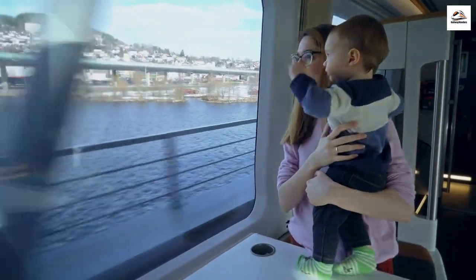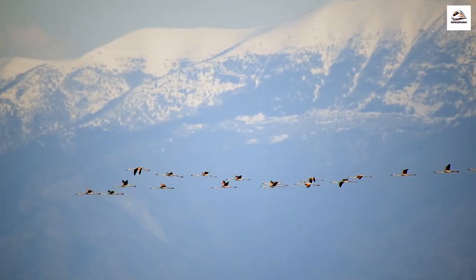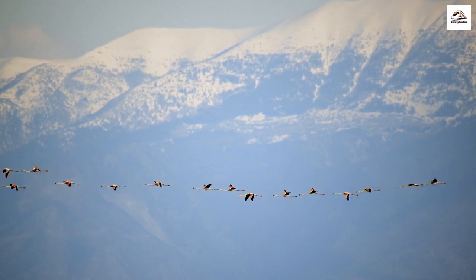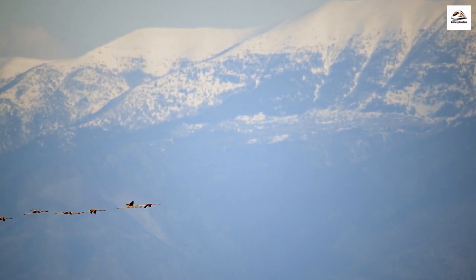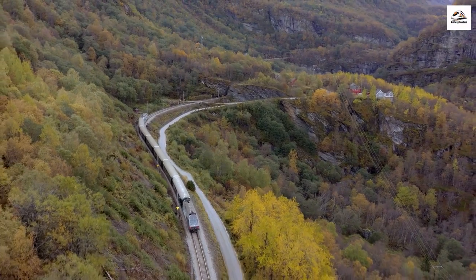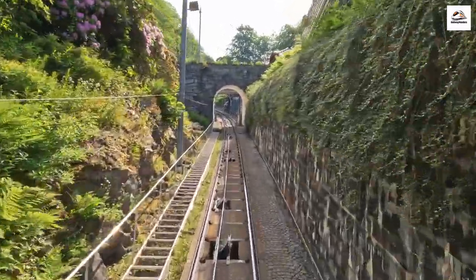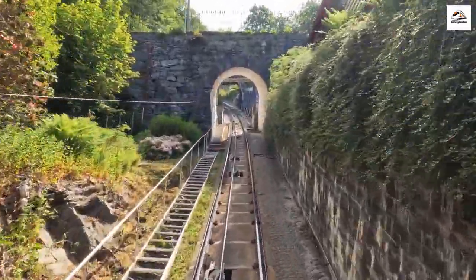While enjoying the scenic vistas, keep an eye out for local wildlife. The Flam Valley is home to various species, including reindeer, foxes, and a wide variety of birdlife. If you're lucky, you might spot some of these creatures during your journey. The Flam Railway offers a chance to connect with Norway's rich biodiversity.